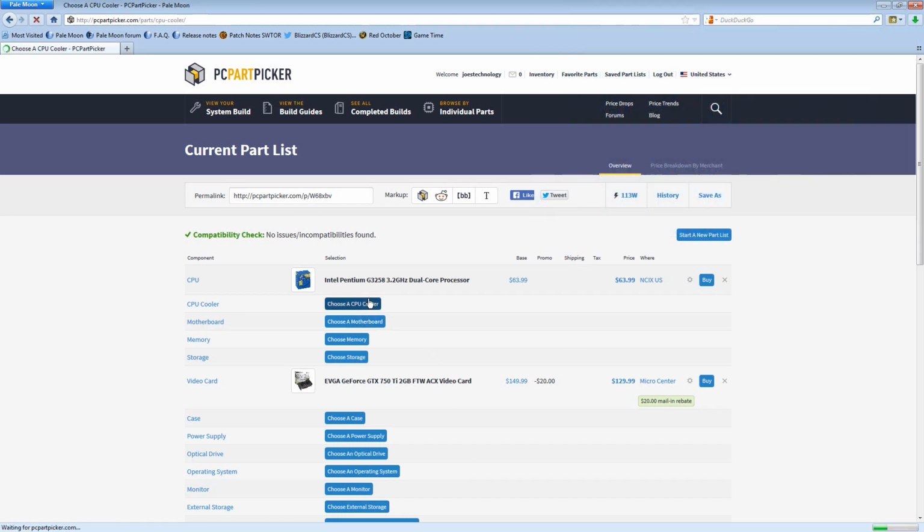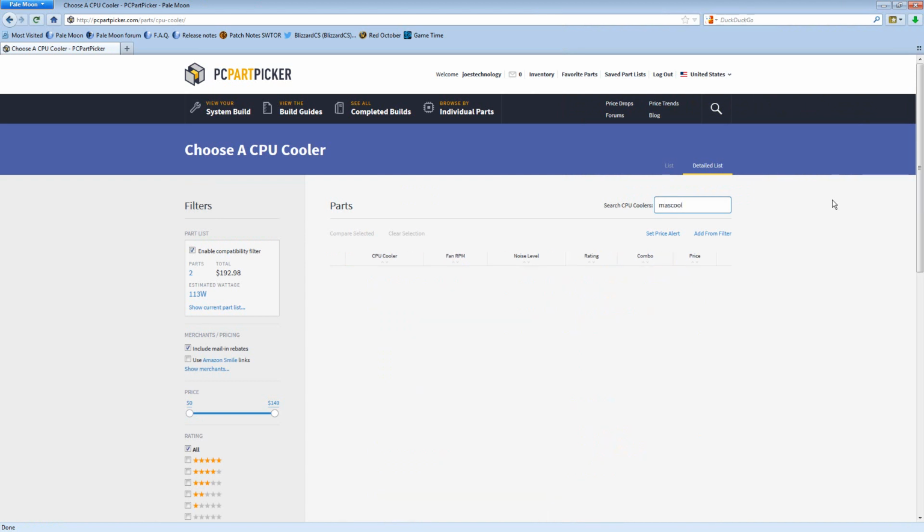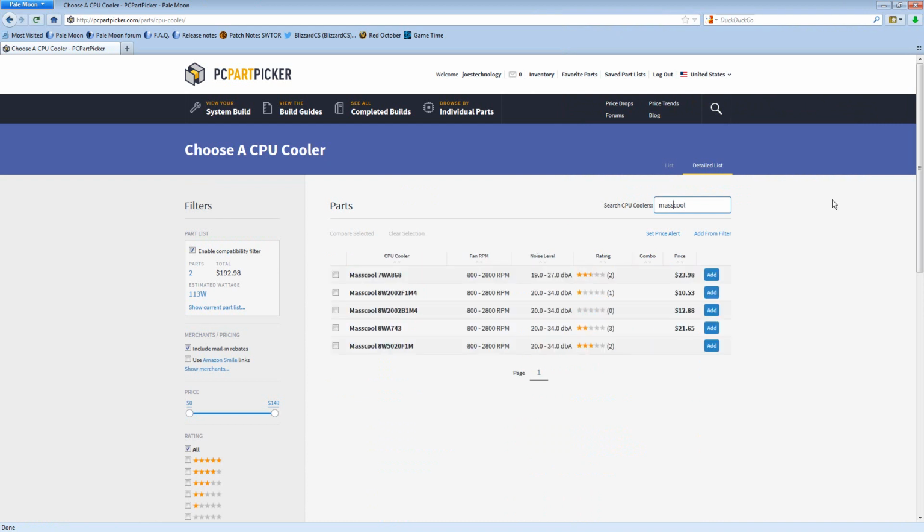For a CPU cooler, let's go ahead and save some money here. It doesn't have to be anything too expensive. There's one company I'm thinking of in particular. Whoops, I think I'm misspelling their name. Masscool. Yeah, here we are. And let's see, which one was it? It was the FM94. There we go.